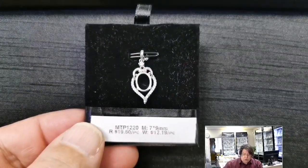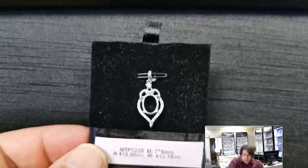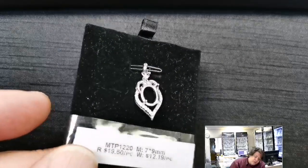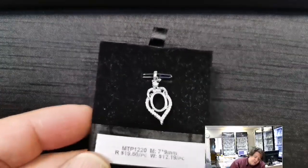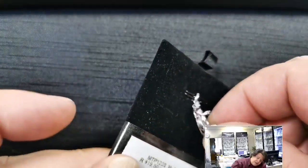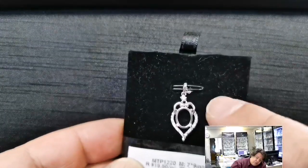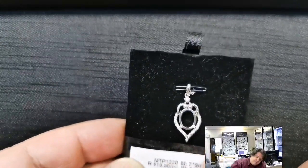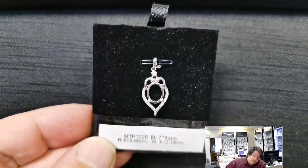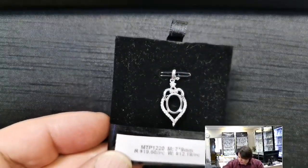MTP 1220 for a 7 by 9 millimeter cabochon or cut stone. This has got one of those hybrid seats, good size prongs for cabs, and not a super deep basket, but a deep enough basket. You could put a cut stone in there, definitely. Rows of cubic zirconias and ribbons in the bottom, and one little cubic zirconia up at the top, with just a classic slim soldered loop and bail.